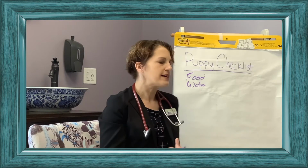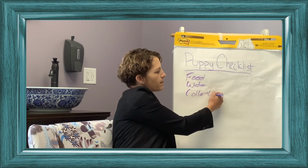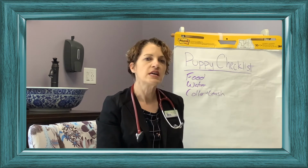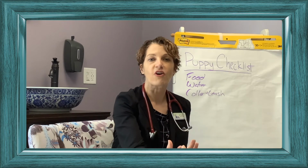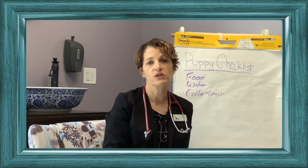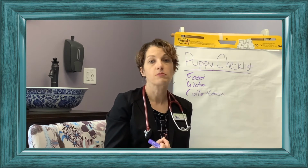How about a collar and a leash? With the collar and the leash, the biggest thing I can tell you is that you don't want to get a retractable leash. They have a draw because we want to let our dogs run and go far. The retractable leashes can be quite dangerous. I've even had employees with nasty scars from those leashes bouncing back. So we do not recommend retractable leashes.